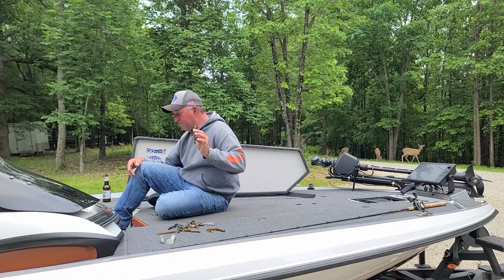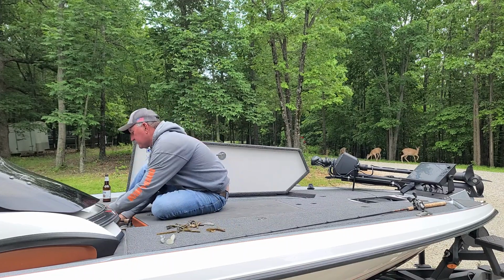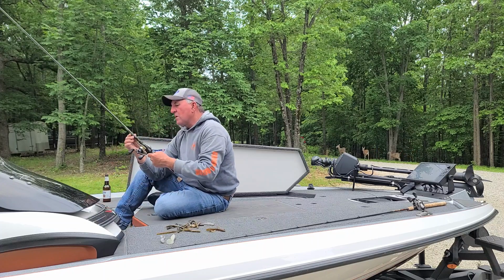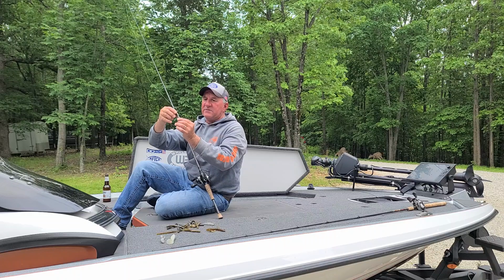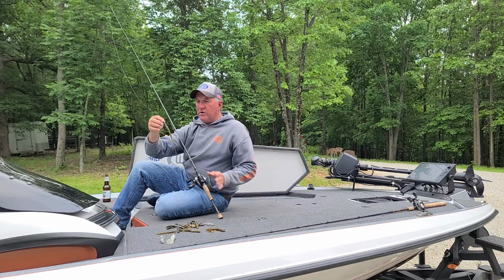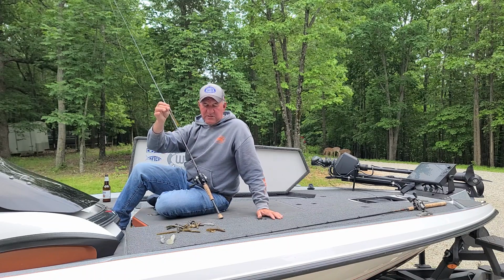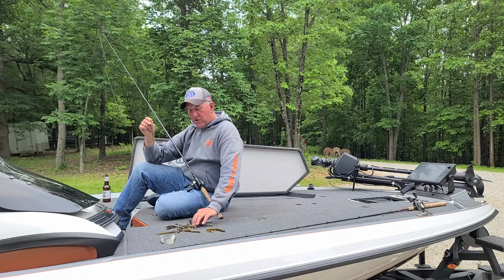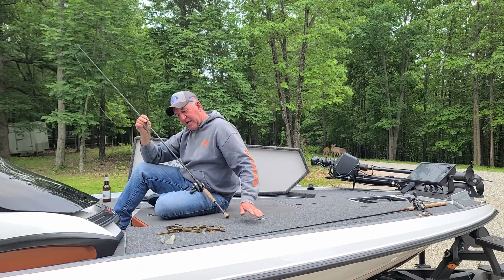The shaky head, like just the Magnum Zoom shaky head on the quarter ounce Crack Gator Shaky Pro head. That's probably the number one bait if you just want to pick one bait and throw it. And as far as the colors, it doesn't matter. Green pumpkin is something. You can see these are all baits from today.